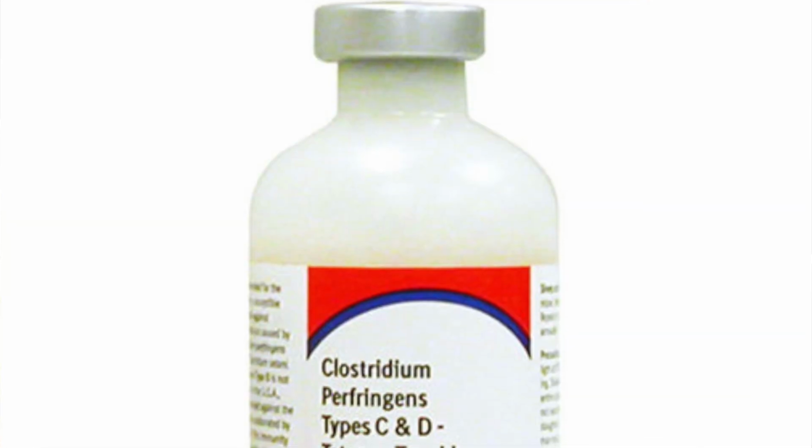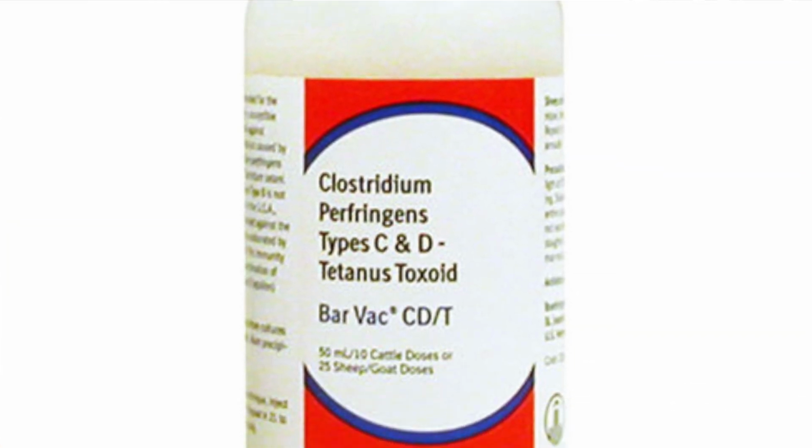And so the first thing we have is the CDT vaccine. It's really inexpensive. It's very common, very easily accessible. And I highly recommend it. I know a lot of folks don't like to inject their livestock with medications. However, this right here is proven effective for Clostridium types C and D and T, the tetanus.